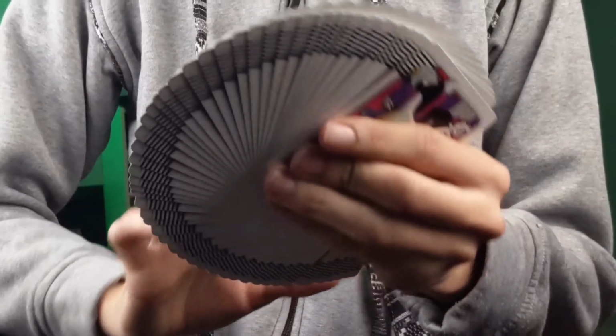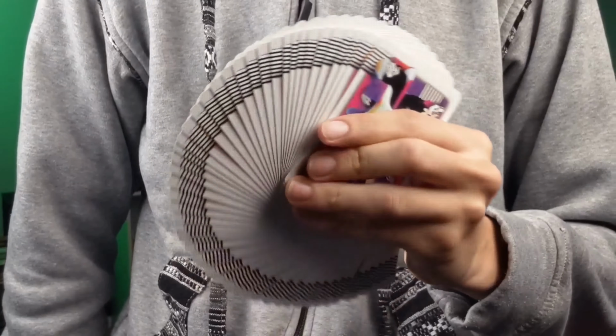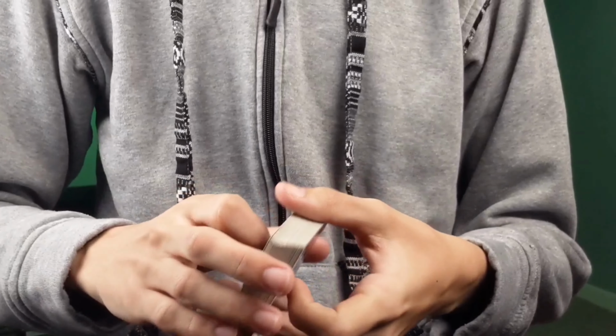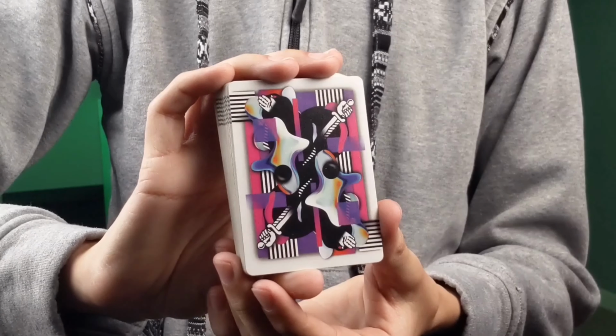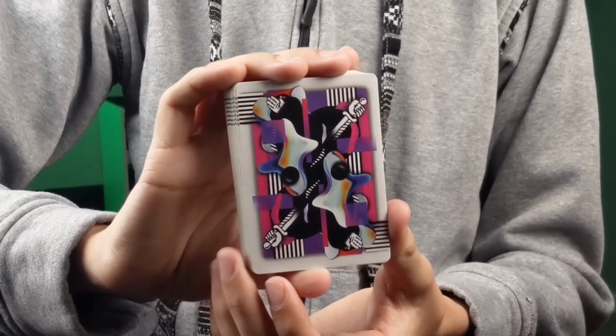When you give it a fan, you'll see that the top left and bottom right give it this really cool cigar band that goes all the way around and is one of the thickest cigar bands that I have in my collection. Plus the purples, pinks, light blues, oranges, and reds, and all these other colors all mixed together, almost like a fluid color, is really cool.